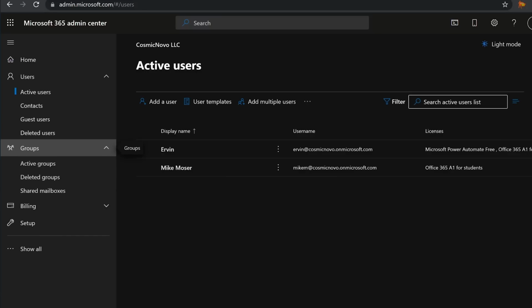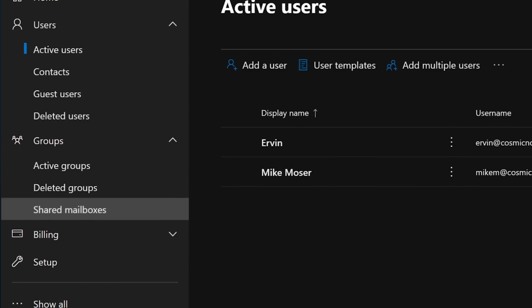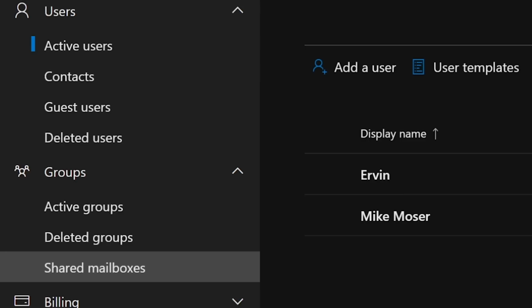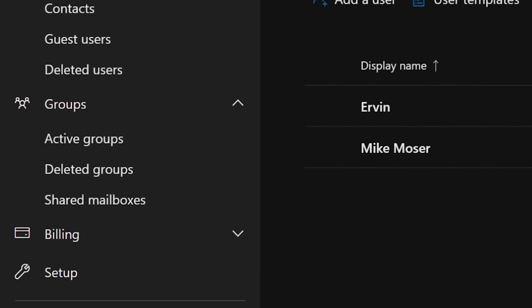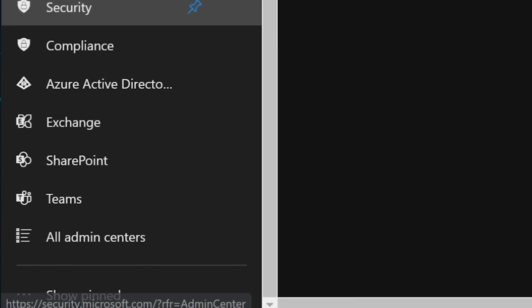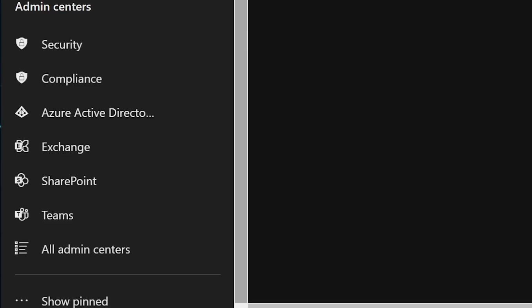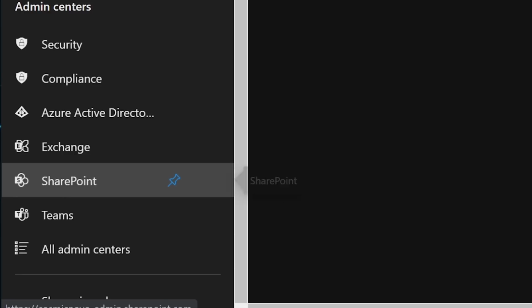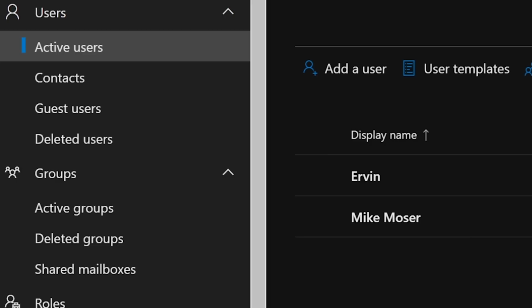Other things we're going to talk about are groups. Deleted groups here is something that is really cool, actually, because you can recover data even if you delete groups. And then shared mailbox, we're going to talk about that. However, when you click show all here, you can see there is a whole lot of different stuff. The main things we're going to talk about, so it's useful to you as somebody who gets hired and is expected to know Office 365, are Azure, Exchange, SharePoint, and Teams. That's in addition to users, right? And that's all tied in together, obviously, and we're going to go into it systematically. I'm going to explain it to you in such a way that it's easy to understand.